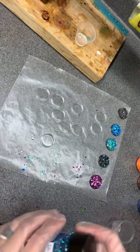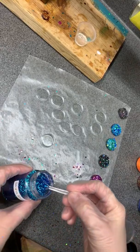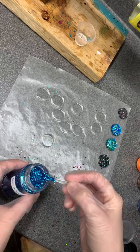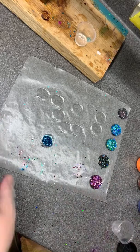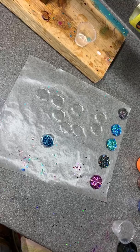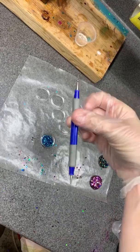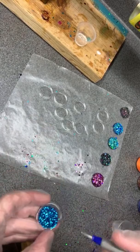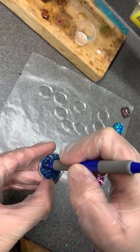So, Bora Bora, I'm going to go ahead and do this one and show you how I mix it. This one I'm going to put a fair amount. I really hate when it gets static. It's kind of annoying. All right, so I'm just going to set this aside and show you how I do that. There we go. Couldn't find my thing. So I just use this. This literally is an embossing stylus thing. I literally just do this and just stir it until it's blended.